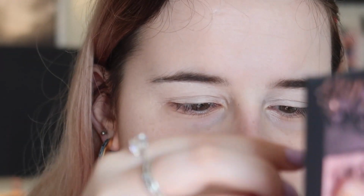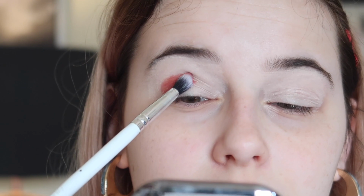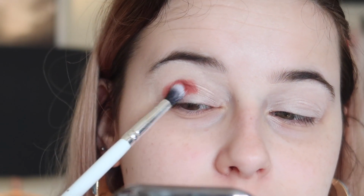So firstly, I'm going to go in with this shade down here. This is the shade Desire, and I'm just going to pack that into my crease. I'm going to use a Colourpop E9 brush for this. There was a little bit of fallout. I said this in my last video, fallout doesn't bother me that much. Gosh, that is really pigmented. You saw how much I dipped that in, which I did quite a few times. Normally I just dip in and then put it on. Oh my god, that has shown up really, really well.